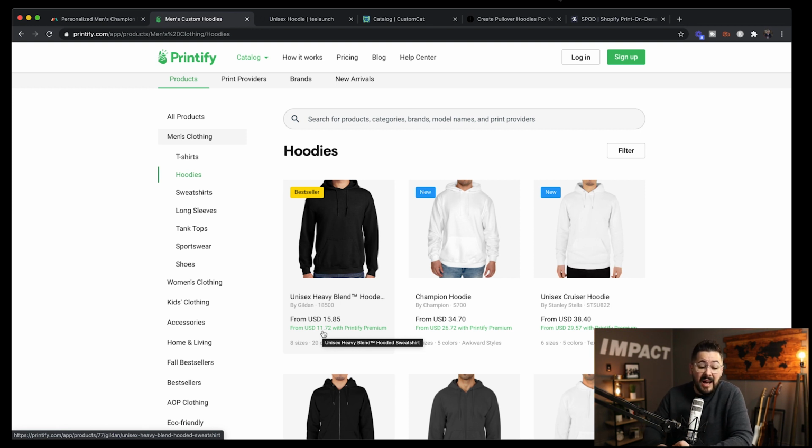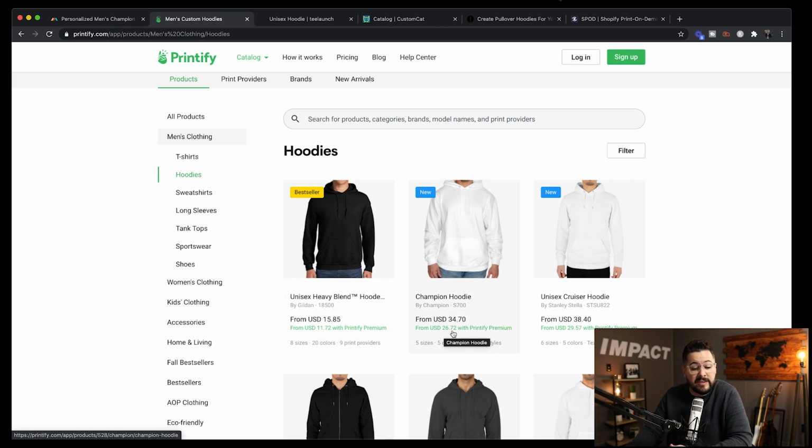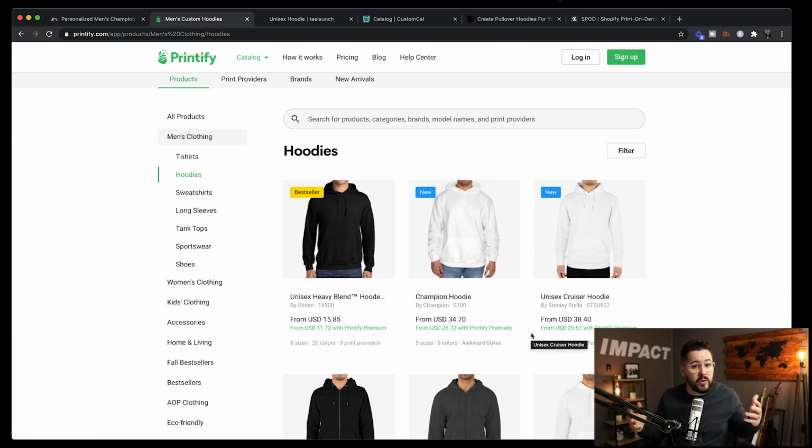So you can see it's about $4 savings that you're gonna save by going with that premium on each item that you sell, which is really, really great. And it gets even bigger on some of these other items, like $26.72 on this Champion hoodie has even bigger savings. So it really pays off with just a few orders per month. You can pay off that $29, and it's really a good deal.